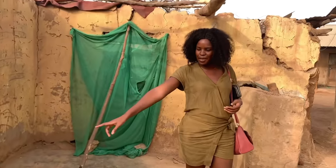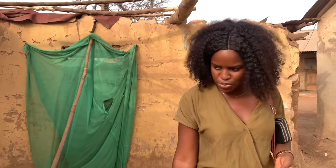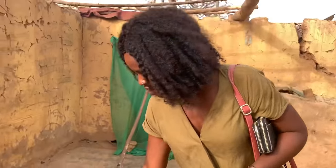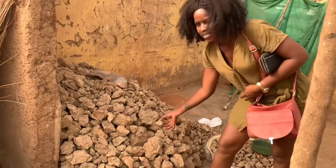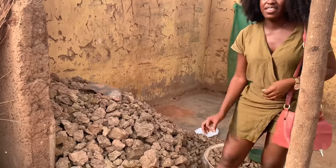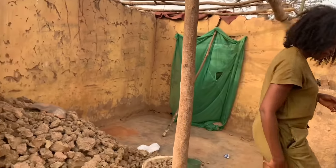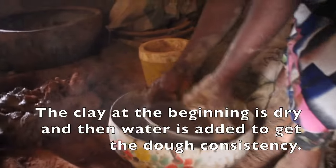Yeah, so this is the pure clay that they use to make the pots. You can tell it's really, really hard, very tough. They mix it with water and then they mold it into those beautiful pots that you can see. Very creative.